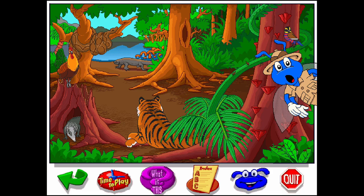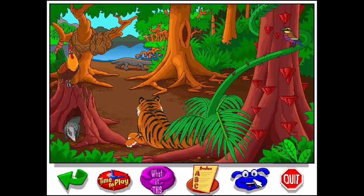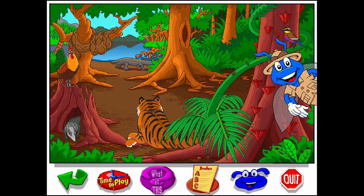That chicken must be lost. This is the jungle, not the farm. That snake in the tree looks as long as a car. Ugh, I'm glad we can't smell that moon rat. I heard he smells just like rotting onions.